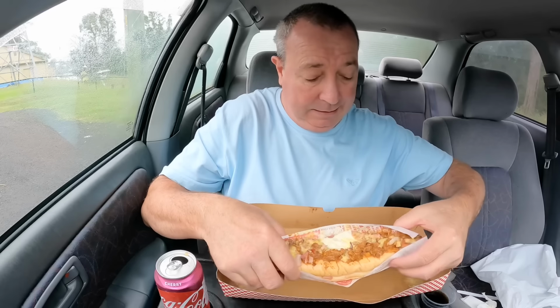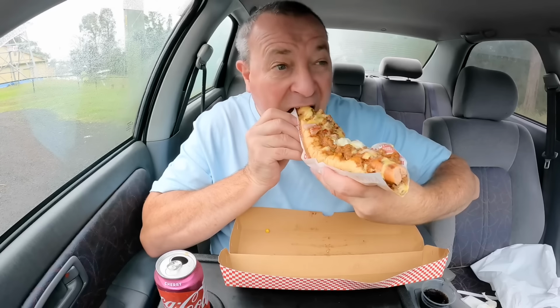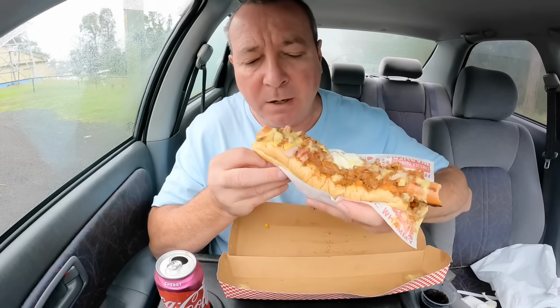I just can't eat this. I need some sort of utensils. You know what? Maybe if I eat both sides, then we can eat the middle. This is just unbelievable. Bloody hell. You ever seen anything like that? Wow.